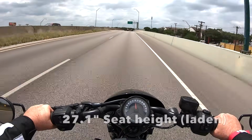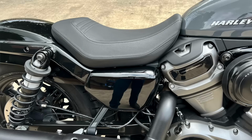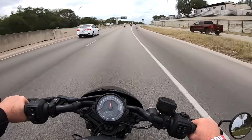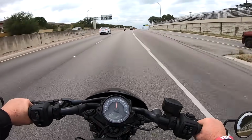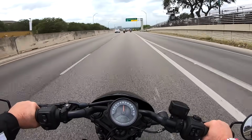Now, the seat height is 27.1 inches laden. So, not that high of a seat. Maybe an inch or so higher than a bigger Harley cruiser, but not by much. So I wouldn't imagine you'd need to be too tall to ride this thing.